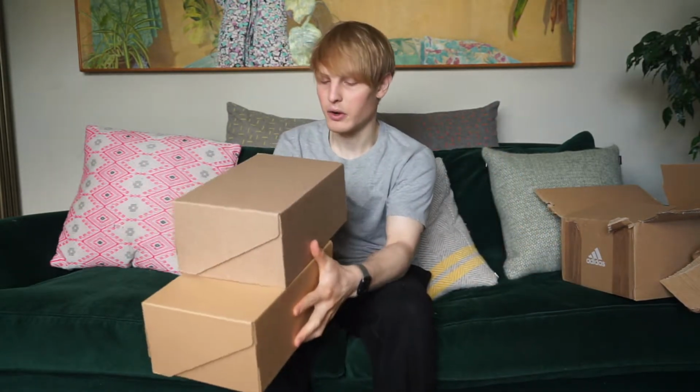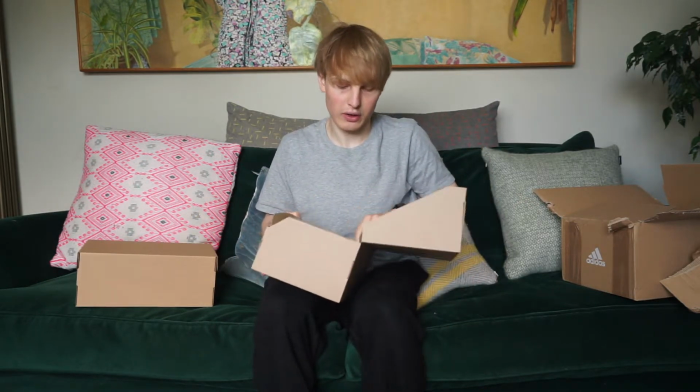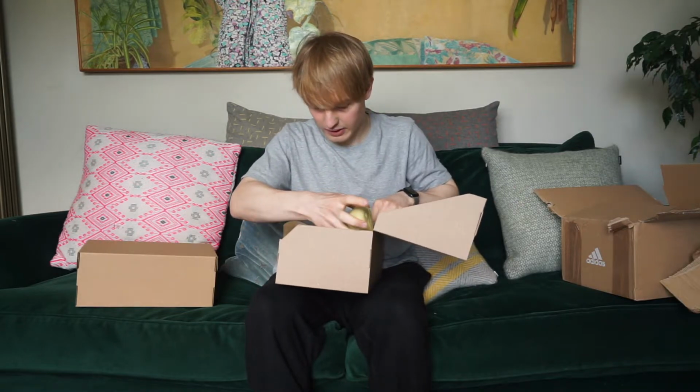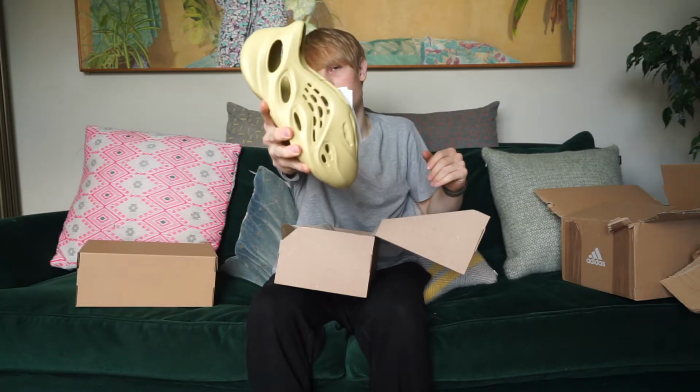Right folks, so we've got 2 foam runners in the mail, a Stone Sage in a 6 and a Sulfur in an 8. So the Sulfur is a new iteration. Well, they already released overseas, but not here. So let's dive into it. So Sulfur is a UK 8. So here it is in hand.